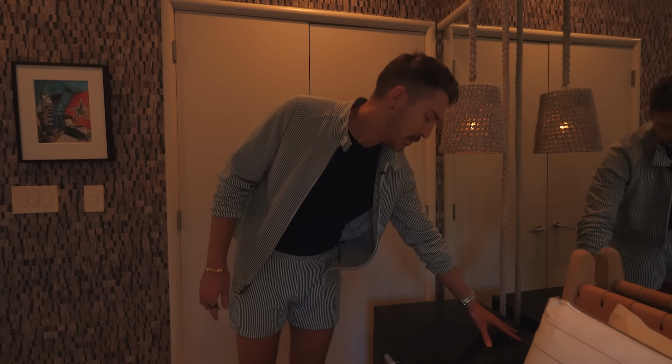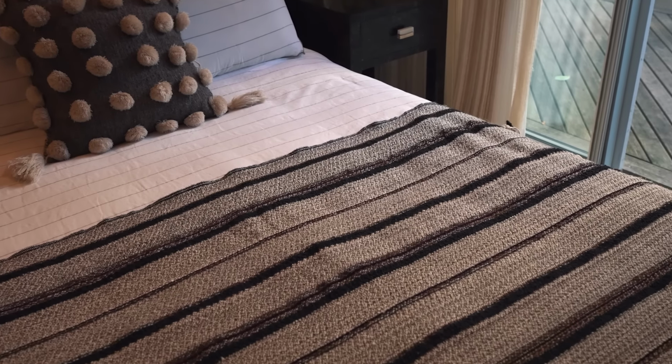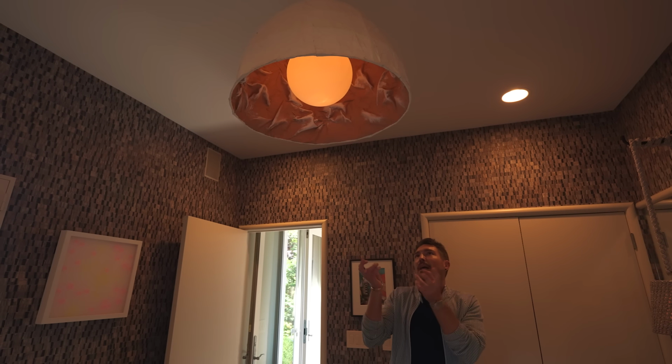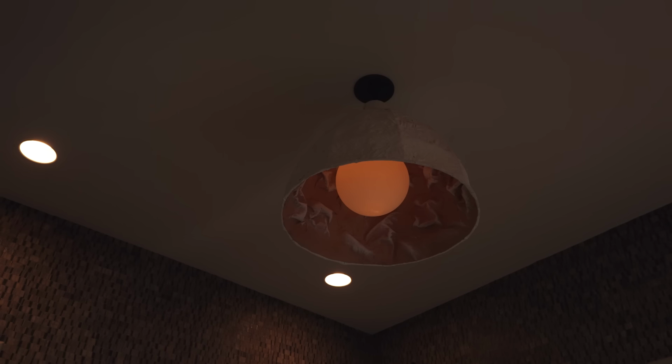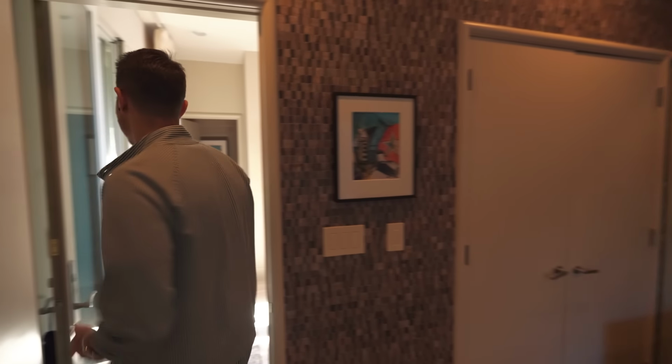This is a bone inlay table and woven leather headboard. And then this light fixture up here, I had custom made by Bone Simple, and it's sort of a plaster paper mache situation that I think is so cool. And then downstairs I also have a guest bathroom that I'll show you.